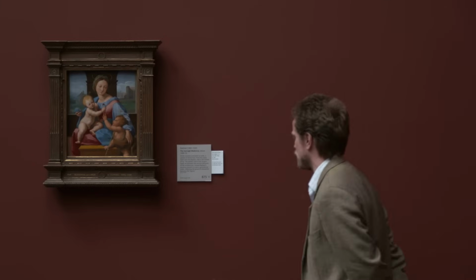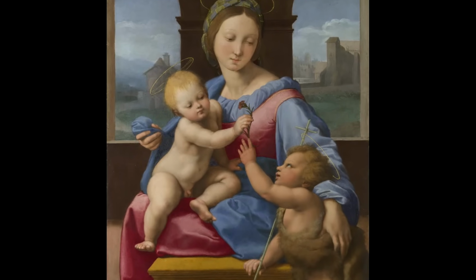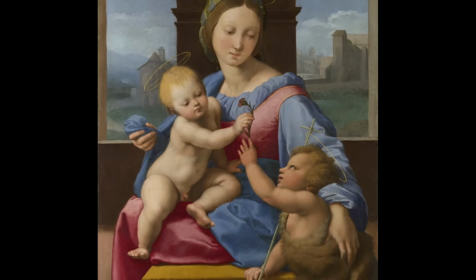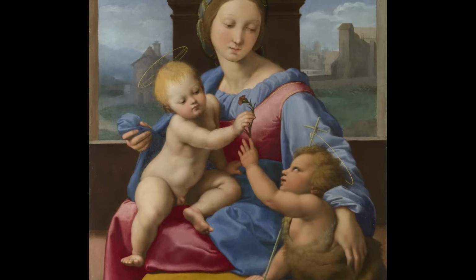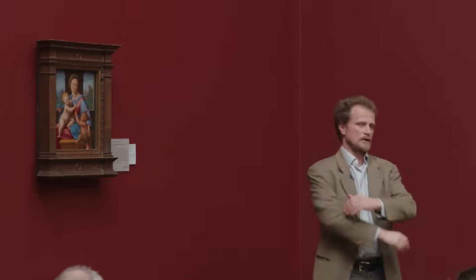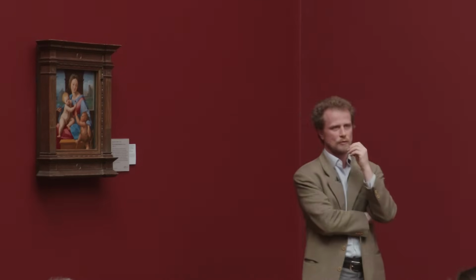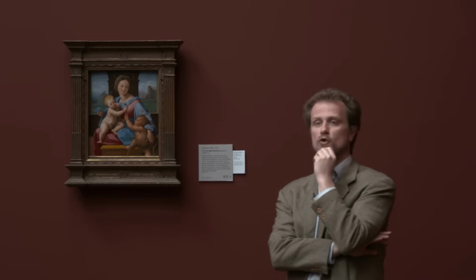Anyway, I'm here to talk about this, the so-called Garvagh Madonna, or Aldobrandini Madonna. And these are names that refer to the collections in which it was. The Aldobrandini collection was in Rome, and it's recorded there first in the early 17th century and was sold after Napoleon's invasion of Italy, when a lot of artworks were sold during the unrest in Italy at that time, and made its way to London, where eventually it entered the Garvagh collection in Scotland. And that's why it has that name. It has nothing to do with Raphael himself or what he thought of it. Actually, we don't know for whom he painted it.